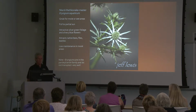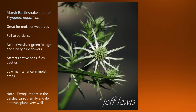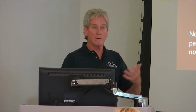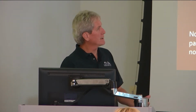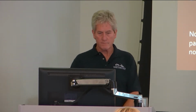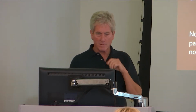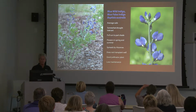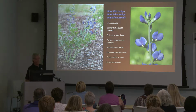So it's great for wet areas, full to partial sun. It has the same attractive silver-green foliage and the silvery blue flowers. Attracts lots of native bees and flies and beetles and butterflies. And it's low maintenance in moist areas. It would not be low maintenance if you plant it in a dune. And the note here at the bottom, I've already told you that. These are very difficult plants to transplant. So once you plant it, leave it there. And they do seed also.